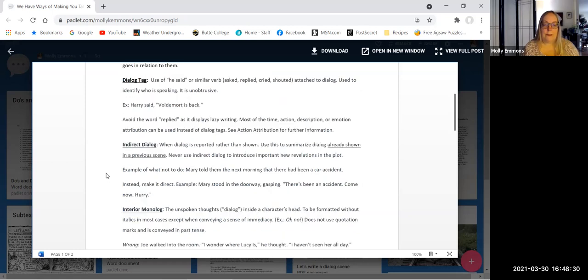Indirect dialogue. This is an important idea to understand. It's when dialogue is reported rather than shown. Use this to summarize dialogue already shown in a previous scene. But, you know, the two characters talking now may need to talk about it. Never use indirect dialogue to introduce important new revelations in the plot.